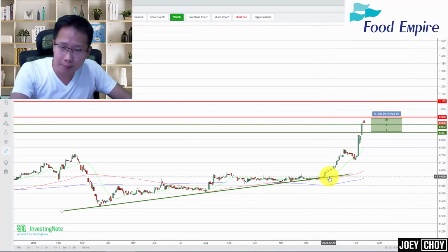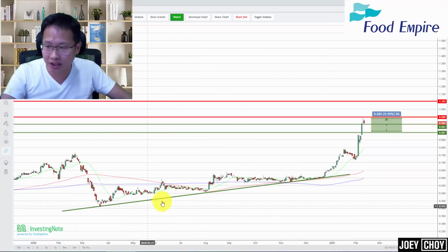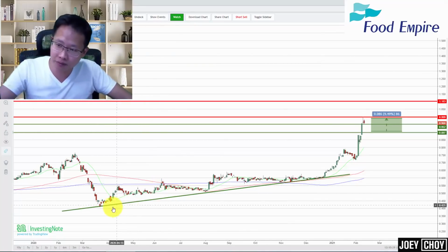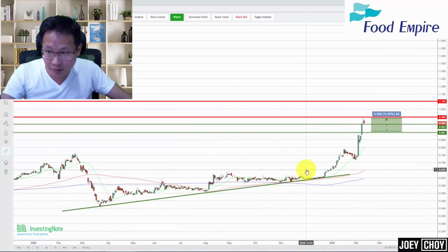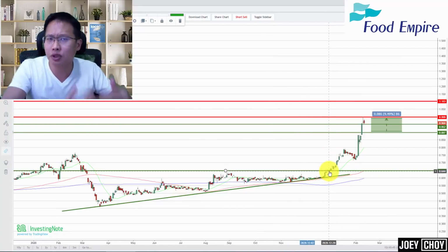All right, and looking at Food Empire, you can see that since May, June last year, we hit the bottom after the pandemic hit, and then that's where I started to see it consolidate higher gradually with this upward sloping channel support line, connecting the lows and forming higher lows. So that's a good sign. And of course, eventually we broke that 65 cents level here. That was a first good move, breaking that 65 cents and eventually that 75 cents.